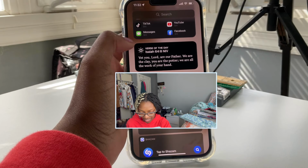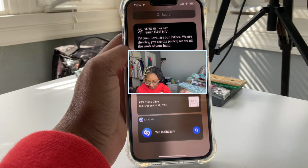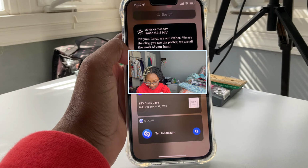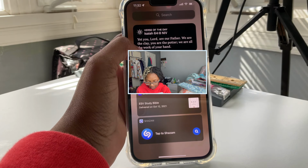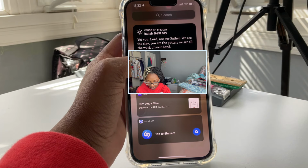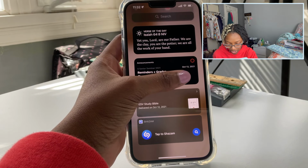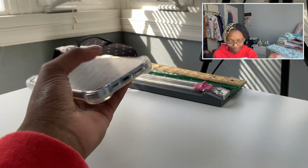But anyways, then we have the rest of the day, which today is Isaiah 64:8. Then we have my Canvas widget, which basically shows my grades. It basically shows the announcements of my class, which I'm probably gonna block this out because it has her name on there. And then we have Shop, which tracks all my stuff, which I'll go into more. And then Shazam is at the bottom. So let's go ahead and go into my phone.